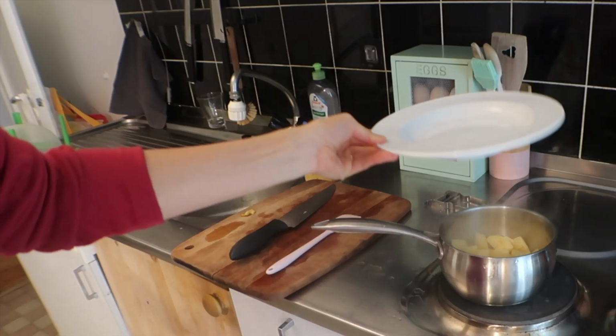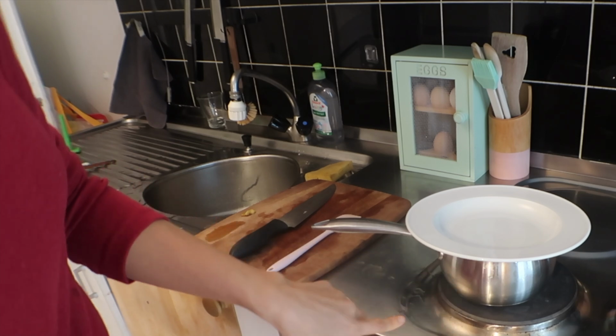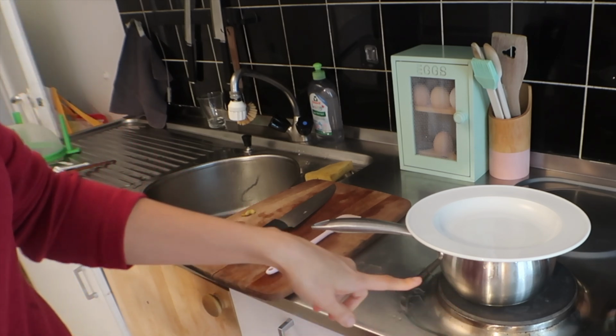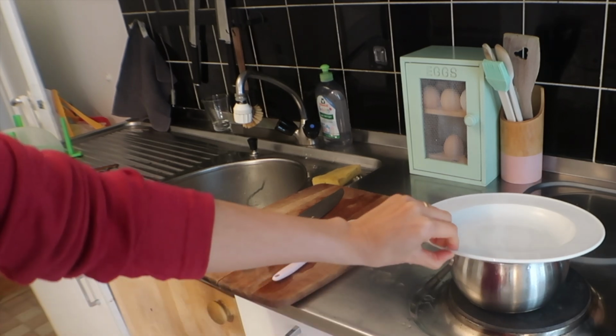When it starts to boil, lower the heat. I turn mine off completely because it's a hot plate and it stays hot for a long while. Put the lowest heat and let it gently simmer.